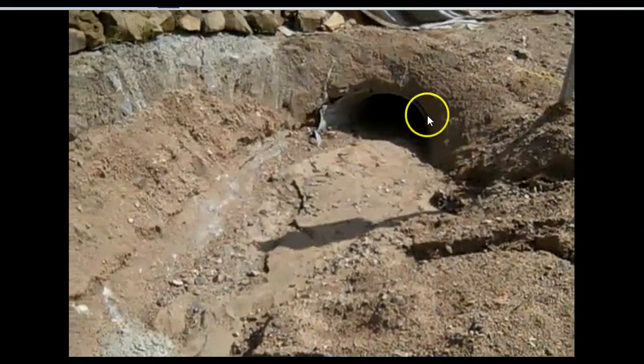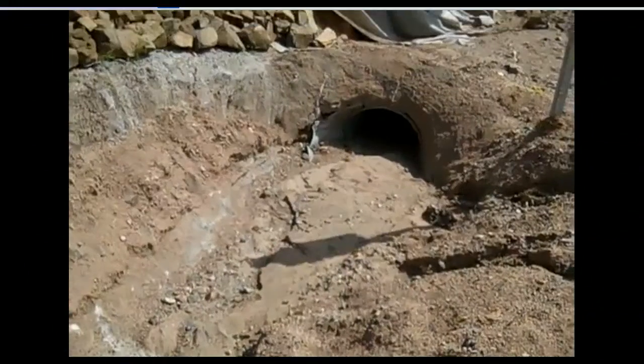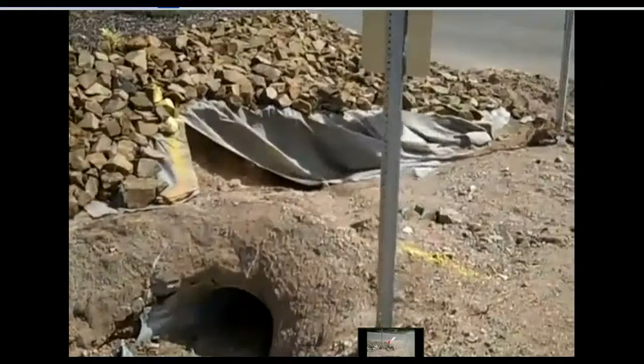This culvert filled completely up during the big rainstorm. But since then, we've had some smaller rainstorms. Look at the size of this culvert. Now, I had two of these culverts under my block wall, same size, that filled up and exploded the block wall in my backyard. So we'll go ahead and fast forward this.